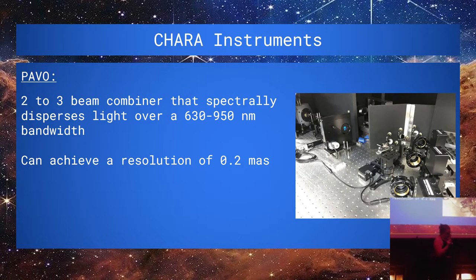Now this number is with perfect conditions, meaning the sky was very clear, there was no humidity, the weather was great, the instrument wasn't being hard-headed because it does not like us a lot. For example, I went on a 10-night observing run, used this instrument, and in 10 nights I got an hour of usable data. So Pavo can be very difficult. But it does have a great resolution.